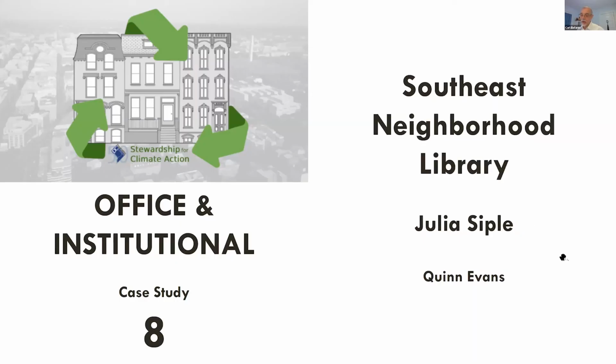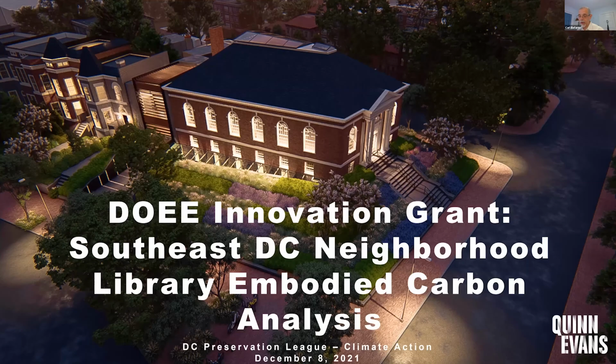So this is going to be a presentation on the Southeast Neighborhood Library, another institutional DC project. Actually, 3 of our 4 non-residential projects are these DC institutions. And this is a restoration of a historic Carnegie library.